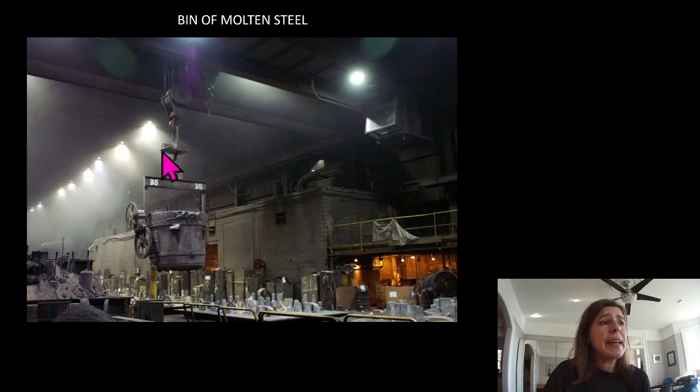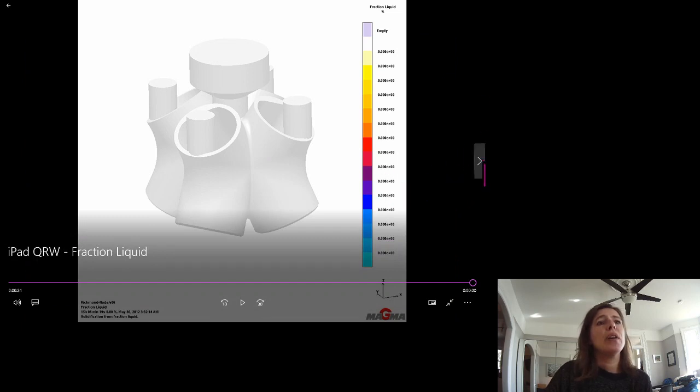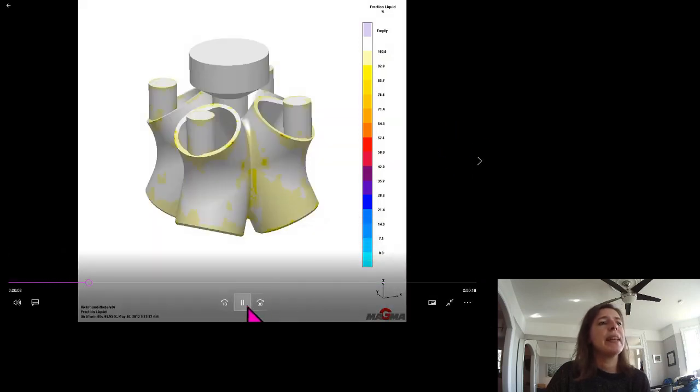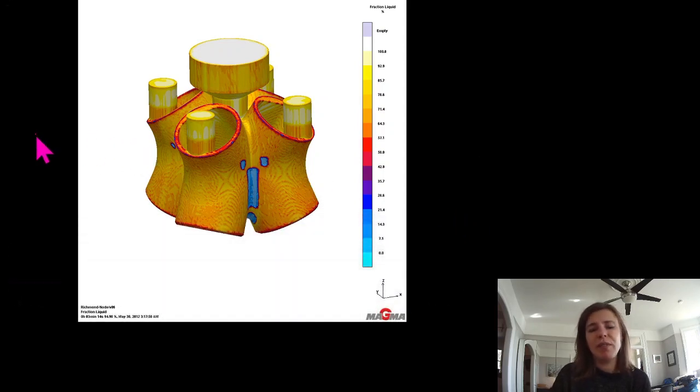So here is the casting. Here is the bin of molten metal. Oh look, here's where I was going to show that. Did I show it right in? Oh, look at that, I showed it right in the video. So you could watch it directly in the video.